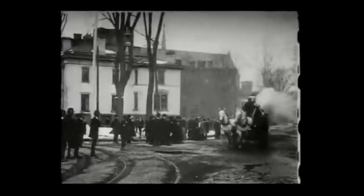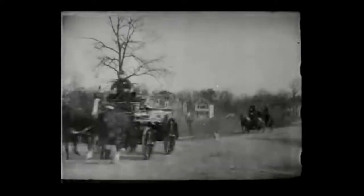Films were never shown silently in theaters at this time. There would have been somebody there to recreate the sound effects. So if you can imagine somebody making the sound of horse hoofs with wooden blocks, and maybe bells clanging either from behind the screen or down in front.